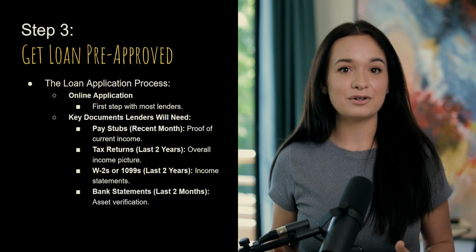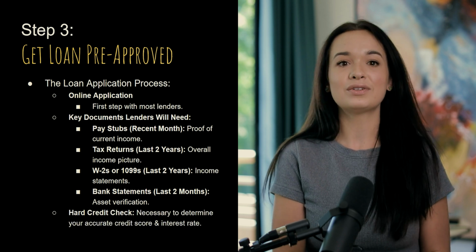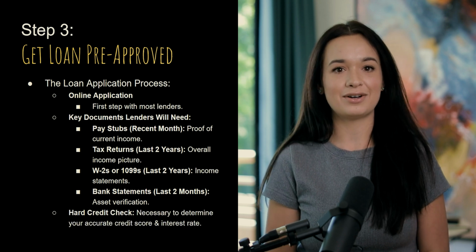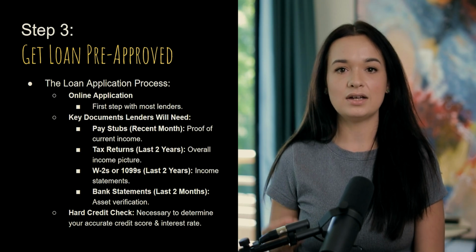Part of getting pre-approved involves a hard credit check as well. It's essential for lenders to accurately determine your credit score, as this will directly impact the interest rates that they can offer you. But please understand that this hard inquiry will likely only cause a very, very small dip in your credit score, maybe up to 5 points. It's definitely not something that will significantly harm your credit.